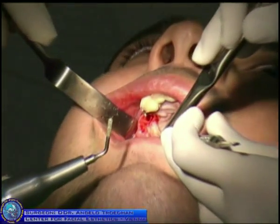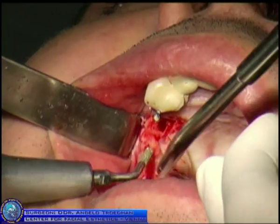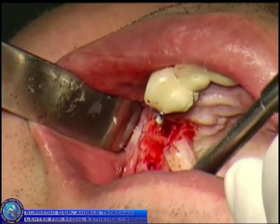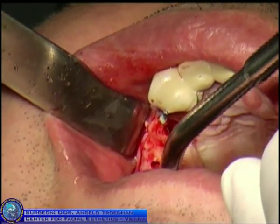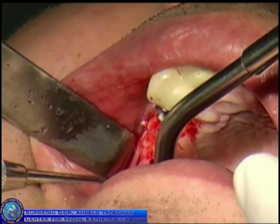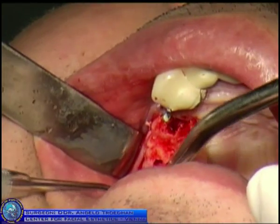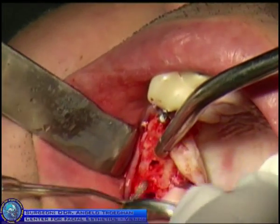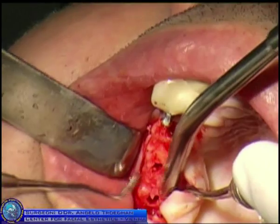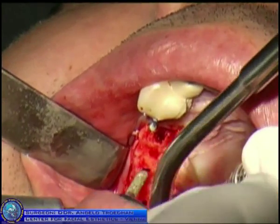Then comes TKW-3. We enlarge the trepanation to 3.5 mm. And to be more precise and to see more, I will just remove some of the adhering soft tissue. Okay, let's go.